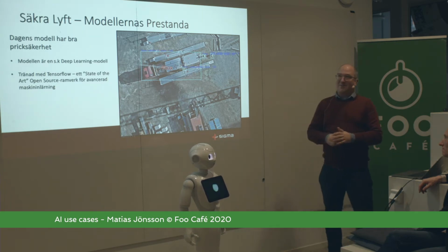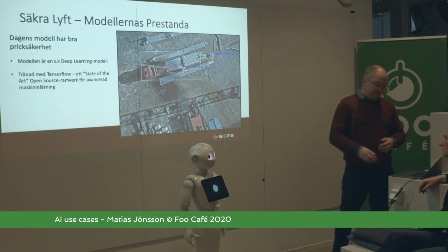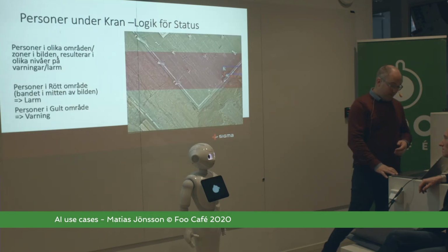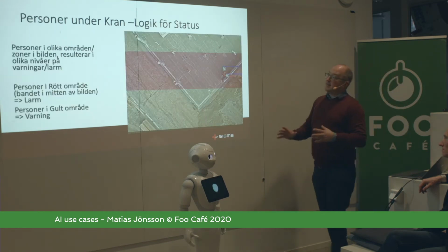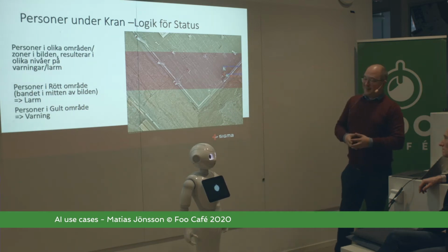Very good question. It is not based on movement as of right now. Version 1 is not based on movement. Version 2 will be, so that is something we are currently working on for the next version. As I said, we're also doing some spatial analysis.